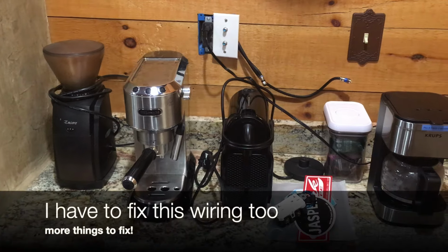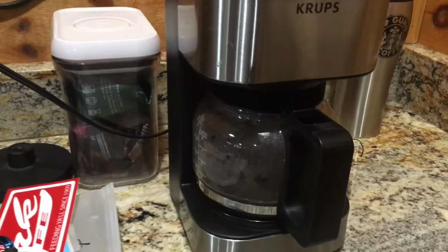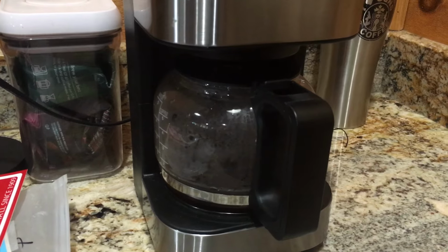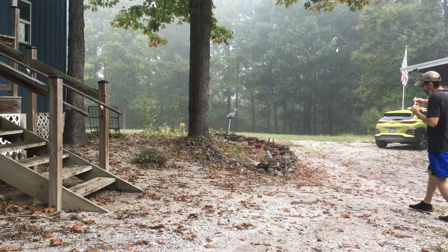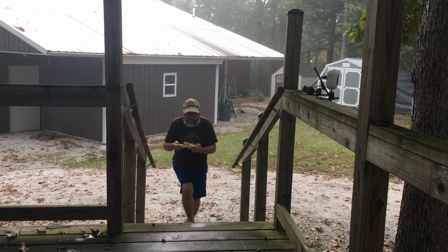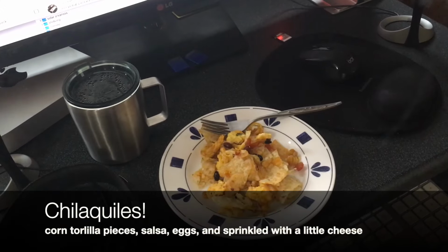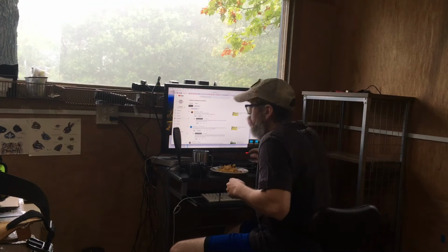Okay, some people want to know what a typical day is like on the homestead. Generally, I get up in the morning, have some coffee, and then take my breakfast, which my wife usually makes. In this case, it is scrambled eggs with salsa and some leftover corn chips that were stale. Actually still really good mixed in the eggs. Really good breakfast.